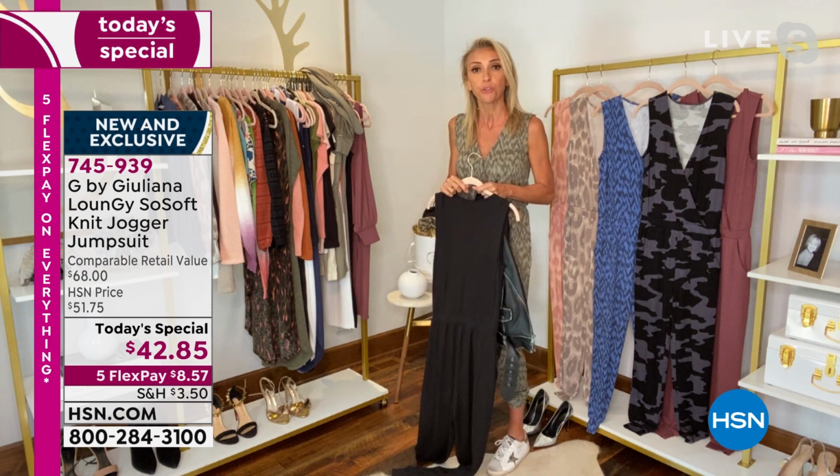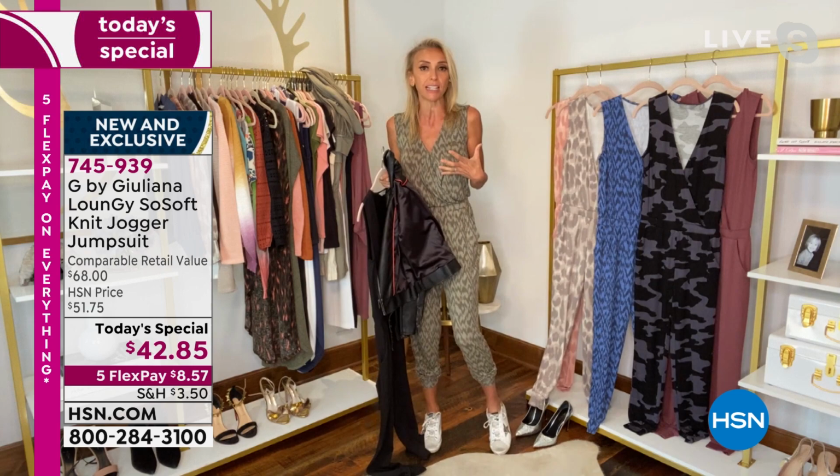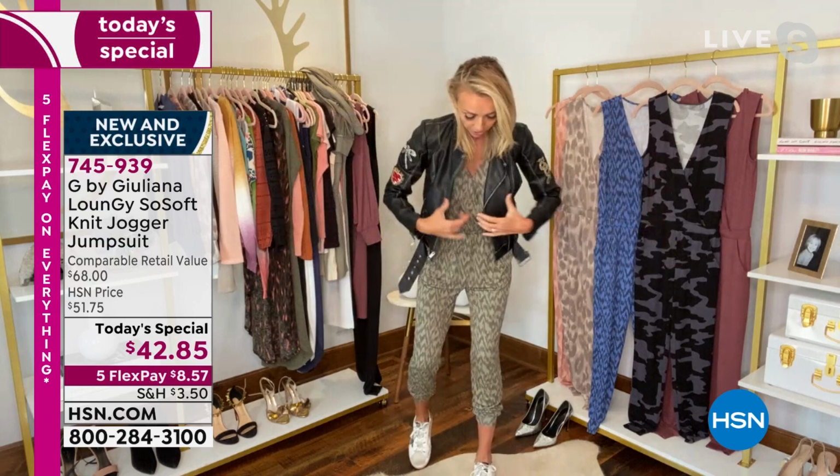We also went a little more oversized with animal print, which is very big in fashion right now and is not going anywhere. So you're seeing those more exploded animal prints. I wanted to give you something that was really modern as well. As you can see, I pulled out one of my old moto jackets, because I can throw on a moto jacket over this as we go into fall. This looks so cute in fall. I can throw on one of my cute little black boots, and then I've got a great little fall look.